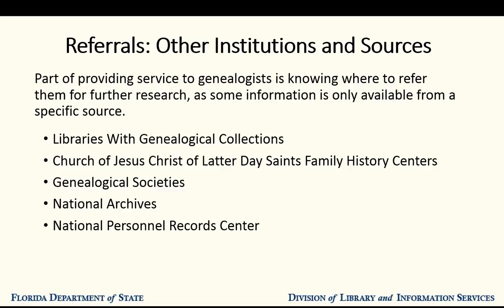Sometimes you reach the end of what you can do for a patron that comes into your library. So referrals should always be something that you're prepared to do, and to know where you're going to refer them is sometimes the valuable thing. So what I would say is you have a knowledge of libraries with genealogical collections. Know that the Church of Jesus Christ of Latter-day Saints, in other words, the Mormons, have family history centers that are available.